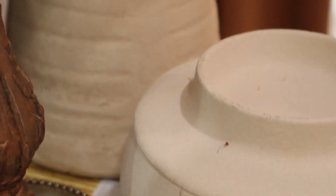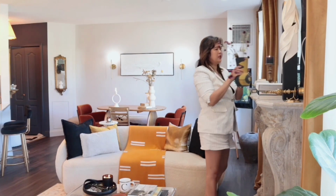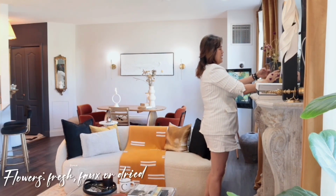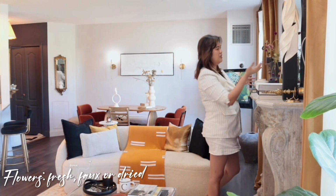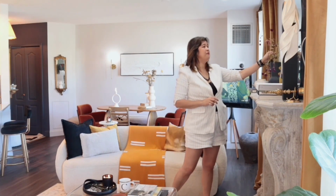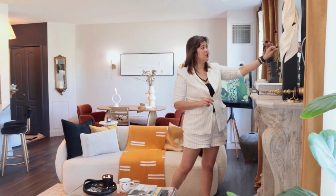Add your own touches of accessories. I have this vase that I got from Target. It's actually yellow, but sometimes I just want it black, and you just see the yellow from the reflection. These used to be fresh, but now they're dry, but I still love the colors.